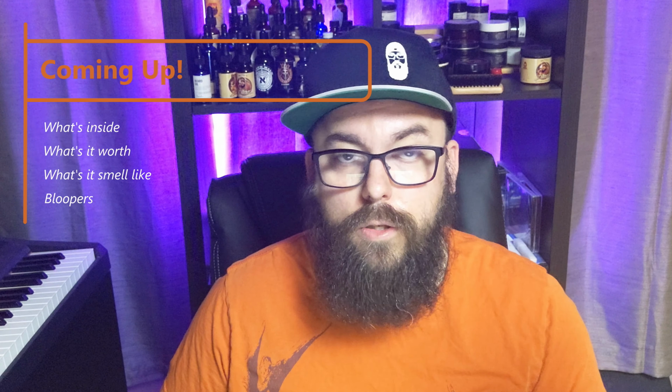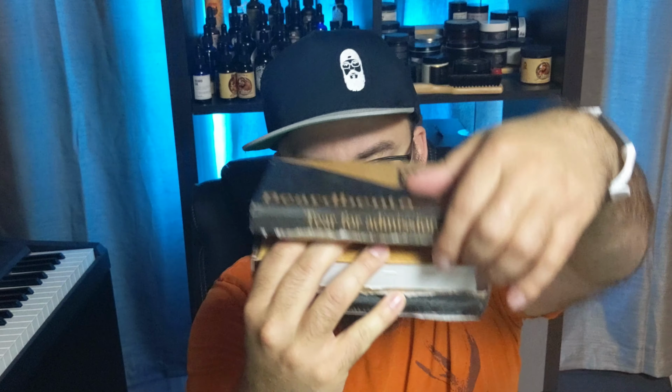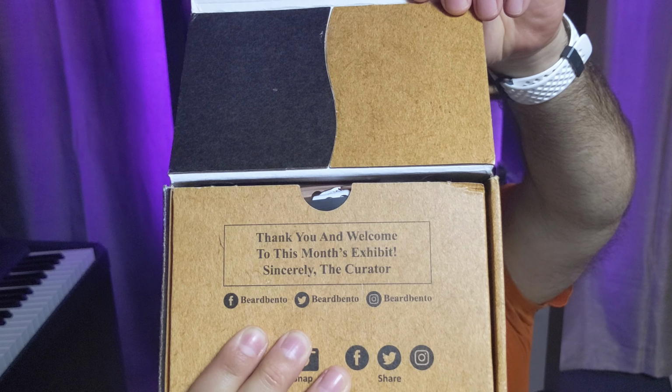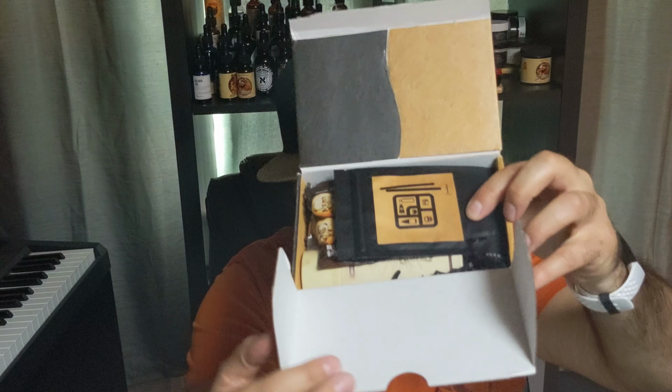Beard Bento boxes go for $20. It is a subscription service that you can cancel at any time. The neat thing with this box is you're going to find out very quickly that it's actually got a really great value. So I'm just going to open it up here with you guys. This is what you're presented with when you open it up. Flip this open here so we can see.